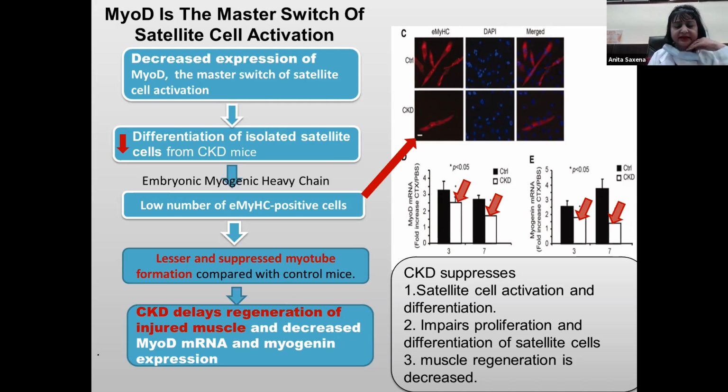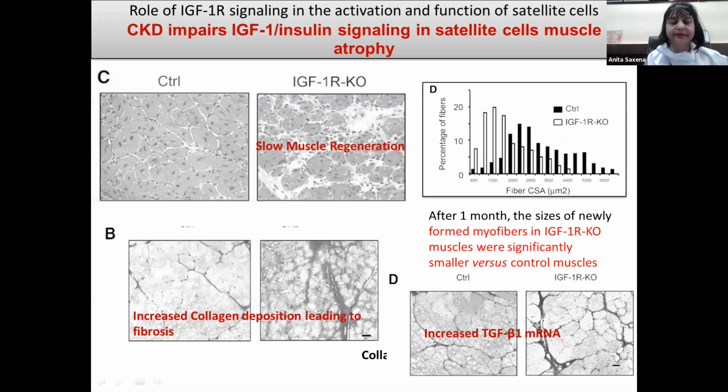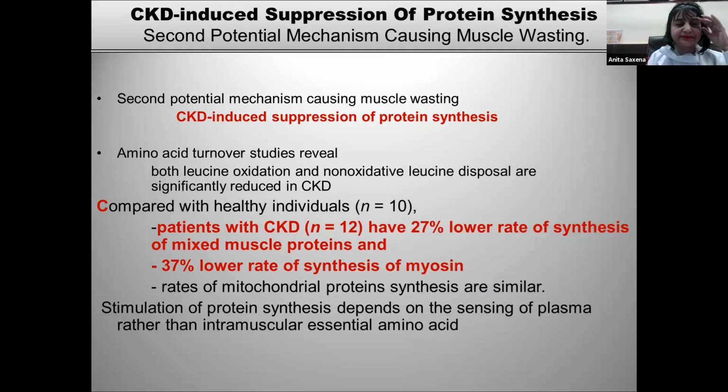And CKD delays the regeneration of injured muscles and decreases MyoD mRNA and myogenin expression. So in short, CKD suppresses satellite cell activation and differentiation, impairs proliferation and differentiation of satellite cells, and muscle regeneration is decreased. And here you can see this slow muscle regeneration, there's increased collagen deposition leading to fibrosis and increased TGF-beta1 mRNA, which are all actually destroying the muscles.